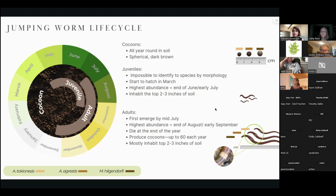The adults: 2 years ago, you would see the first adults at the end of July, but this year, because it was so warm, in my garden I saw the first adult at the end of June, so it was almost a month earlier. But in the woods, I think right now they're starting to become adults. The highest abundance of adults is at the end of August, early September. In November, December, they just die naturally. There is no way for those worms to have another life cycle. It's only a few months.